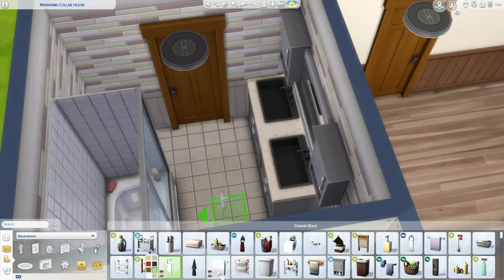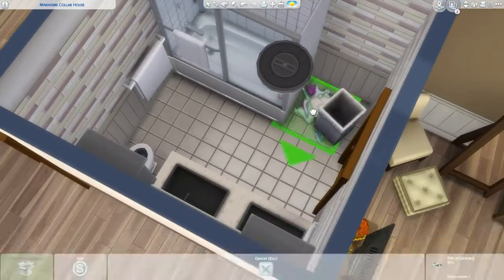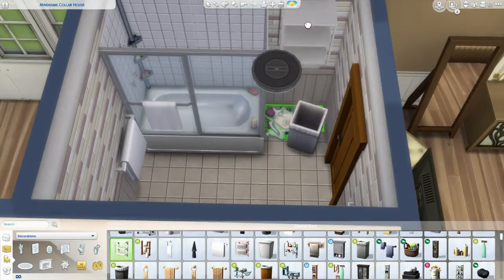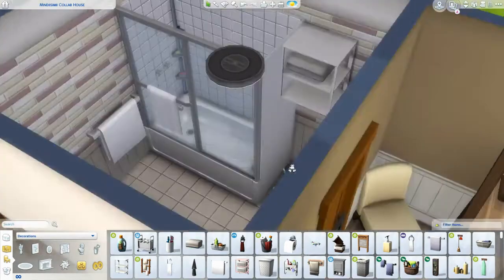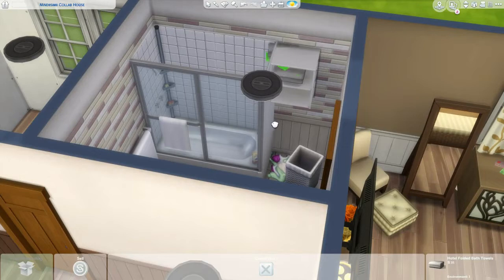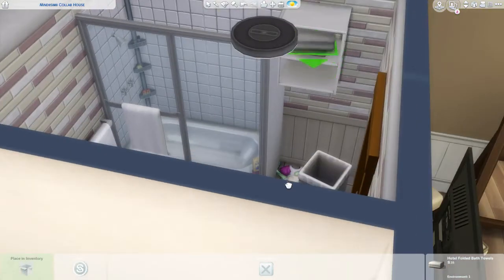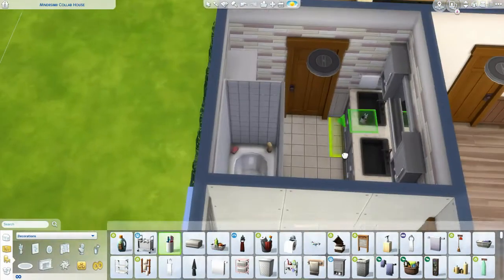They just have a tub shower combo, which works out really well because I feel like in family homes, it's really common to see that. It's not really updated, you know, they're probably really lucky that they just have a master bathroom. So it's kind of what I was going for.